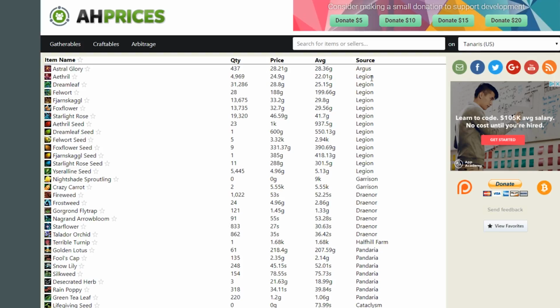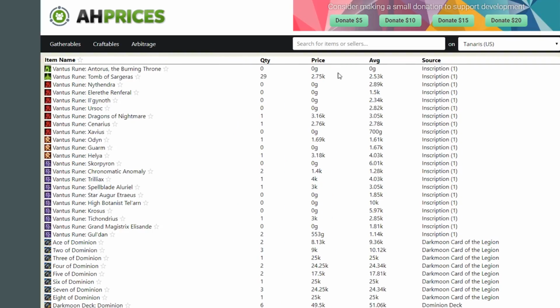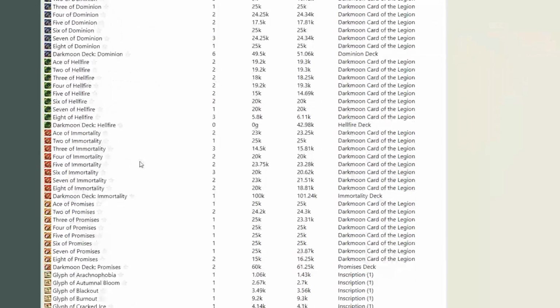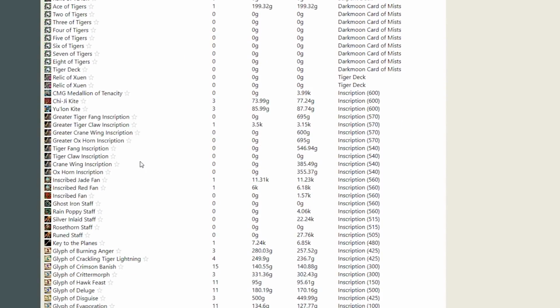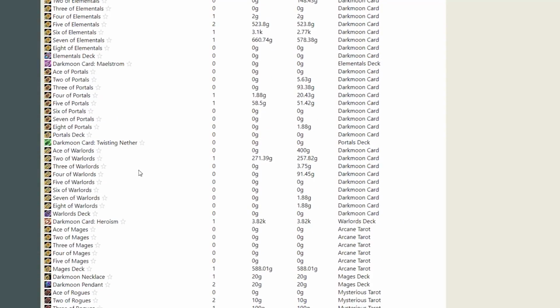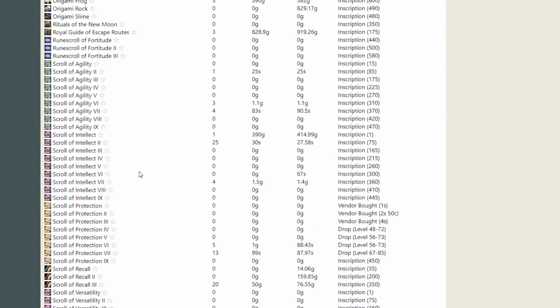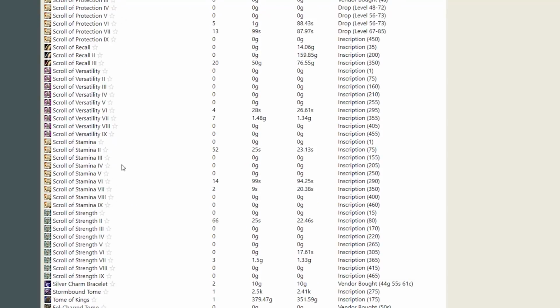We could just take that one step further and start including guides. So that's cool. Let's go to Glyph of Arachnophobia, because that's... Oh, this is just a big long list. I appreciate this. There's a lot of inscription stuff. There's no separation here. Fortune card. Like, this is just stuff.